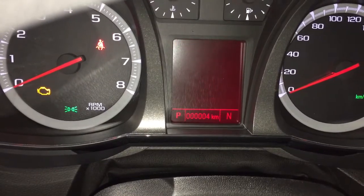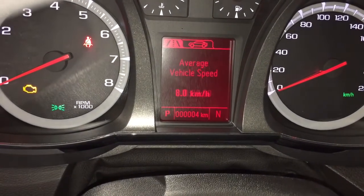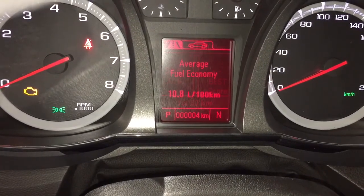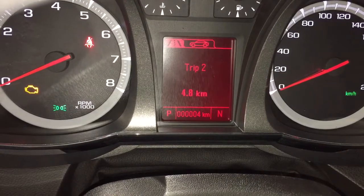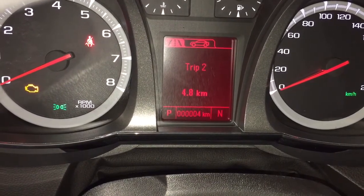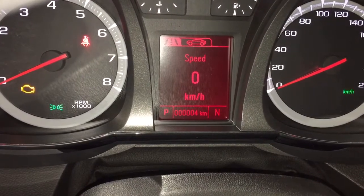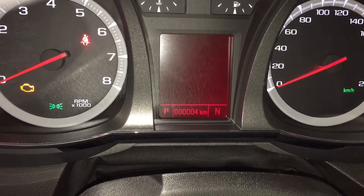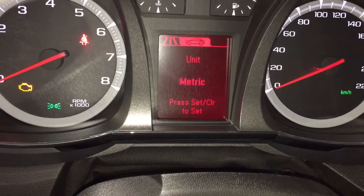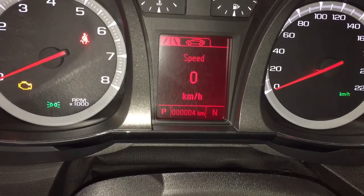Scrolling through the top button, you'll see navigation for direction that you're heading in, timer, average vehicle speed and fuel economy, and you can also set it up for a fuel range. It'll tell you how long before you have to refill. Pair of trip computers, and I'm going to press the menu button and scroll the other direction. You've got tire pressure monitor, when you need to get the oil changed, and you can set it up for metric versus imperial. Great thing to have if you happen to be crossing some borders.